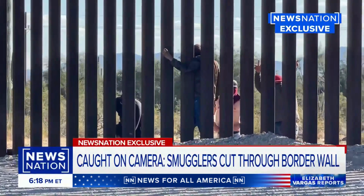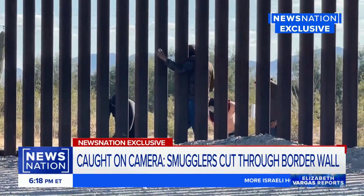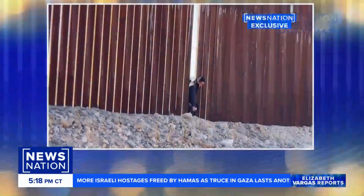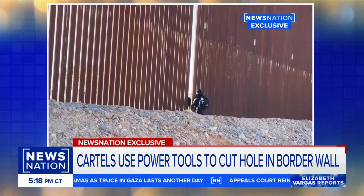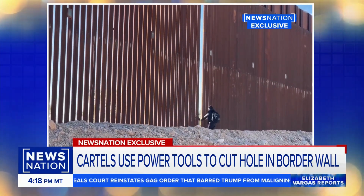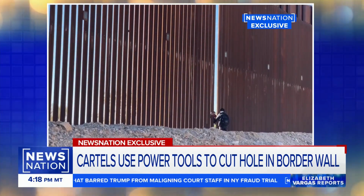This video was taken at the border between Lukeville, Arizona and Mexico. It appears to show smugglers using a saw and a generator to make a hole in the wall, and it worked for them. We saw several migrants walking right through that gap and into a new life here in the United States. As our News Nation Southwest correspondent Ali Bradley explains tonight, cartels are finding increasingly creative ways to smuggle people into the U.S.